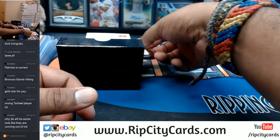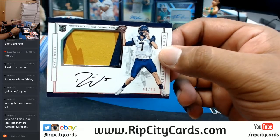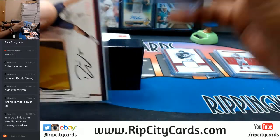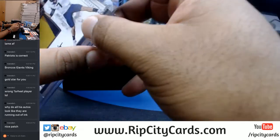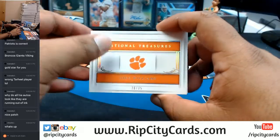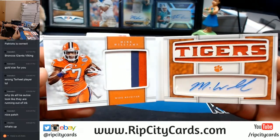He probably pressing down too hard on that thing. Davis Webb, who I believe is a Giant, three-color patch on there, on-card auto, to 99. Booklet from Clemson, plays for the Chargers, 20 of 35, three-color patch for Mike Williams.